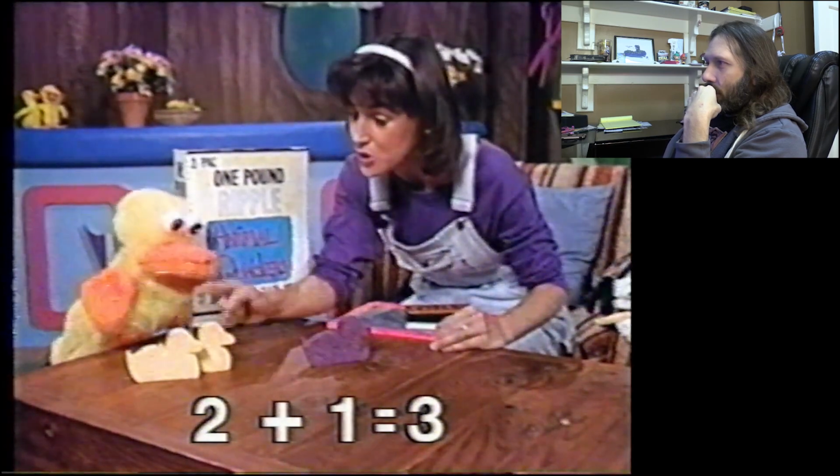One, two, three. Very good. So 2 + 1 equals 3. This is advanced quantum physics for this duck. Now let's add another animal cracker to the two.